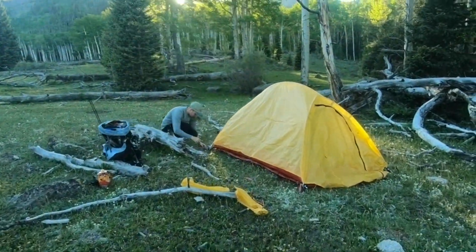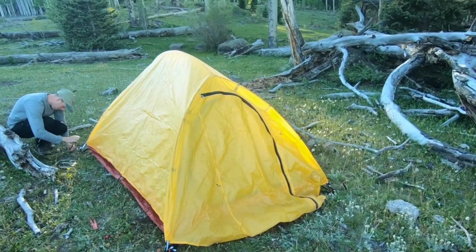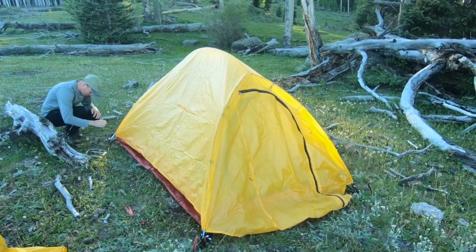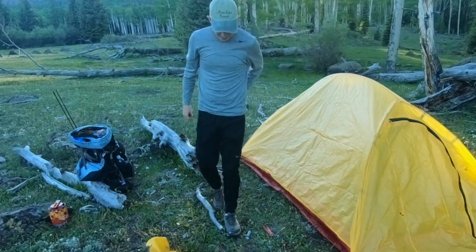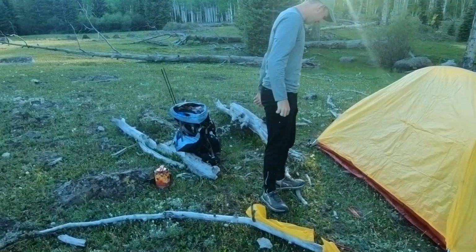And then Dane is using a Pry Outdoor Products Bryce 1. Looks like it's on loan from Devin, I assume. I bought it from Devin, actually. Oh, okay. It's now Dane's tent. Cool.